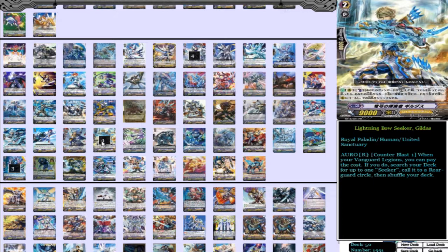And if you really don't need to knock anything out, like if there isn't anything scary, don't do it. Just use Gildas's skill to get yourself a plus, because there's nothing important you have to knock out.